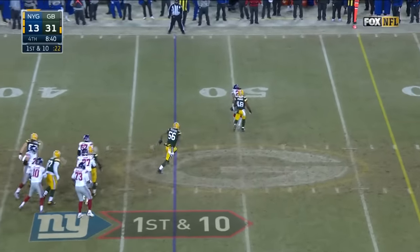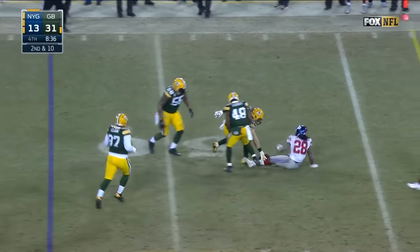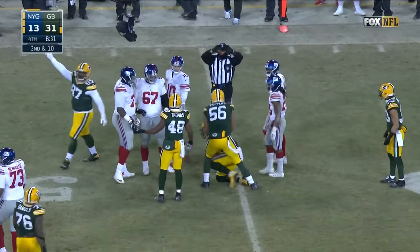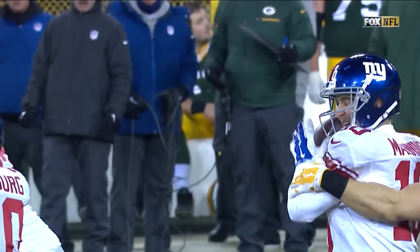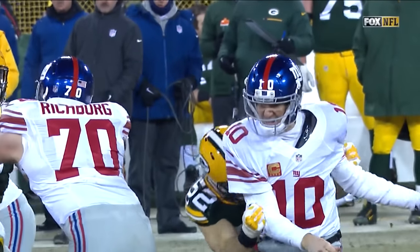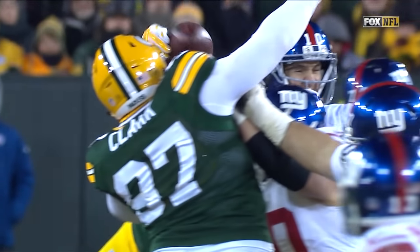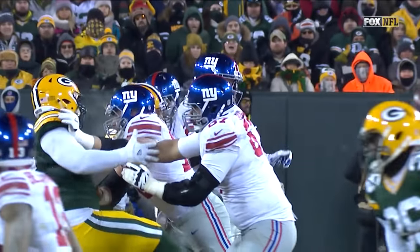Manning has it knocked away by Matthews. Is that a live ball? I haven't heard a whistle yet, and Matthews, the guy who made the hit, is on top of the ball. He knows that's a live ball. The ruling on the field is that it was a fumble. The ball was recovered by Green Bay at the 45-yard line. And with everybody standing around, Matthews goes and gets it.